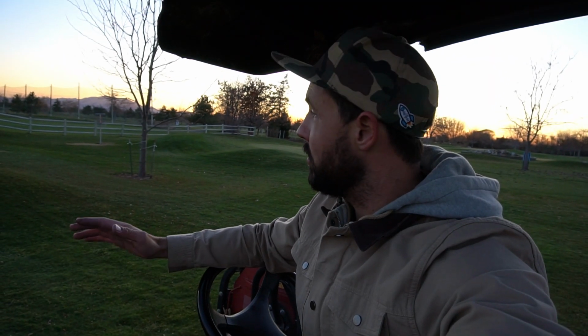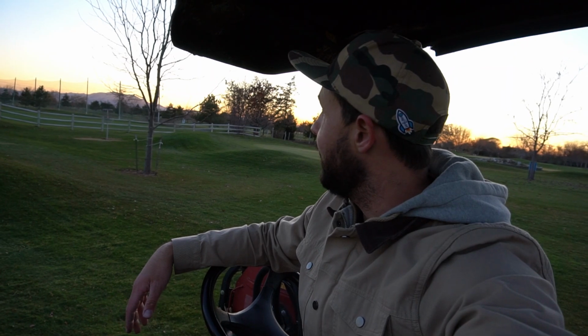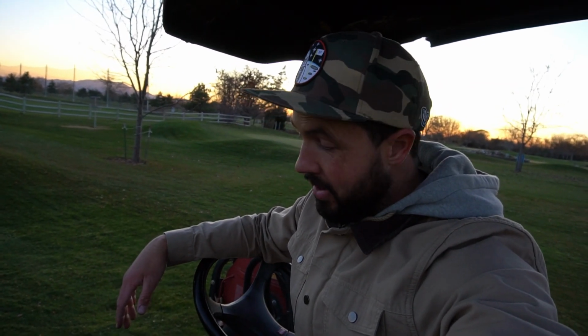It's a ton of fun to mow with. One of my very favorite things about being on the golf course and working on the golf course is hopping on a mower and cutting some grass. And this is a fun unit to do it on. Really impressed with our 4500Ds.